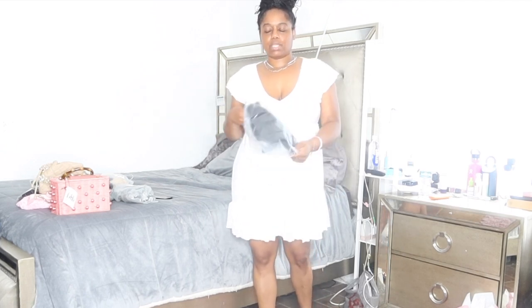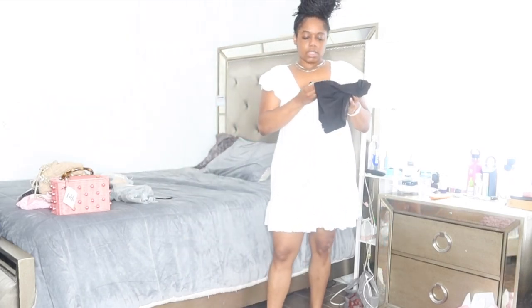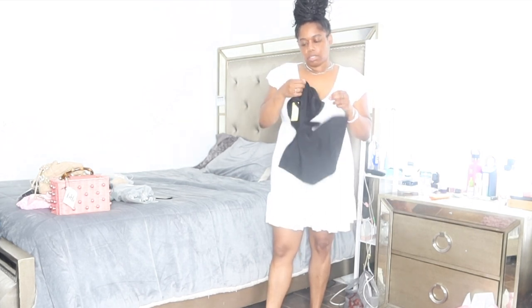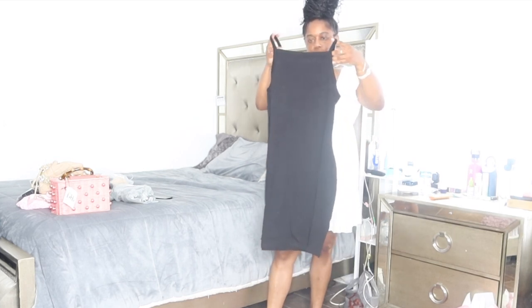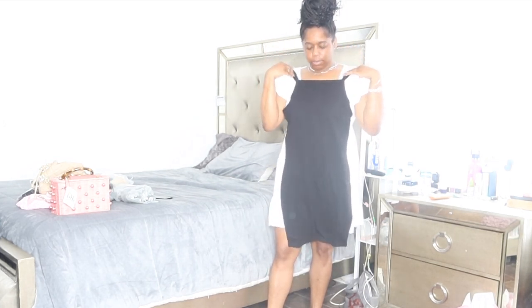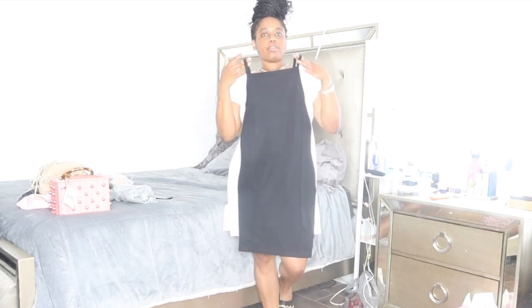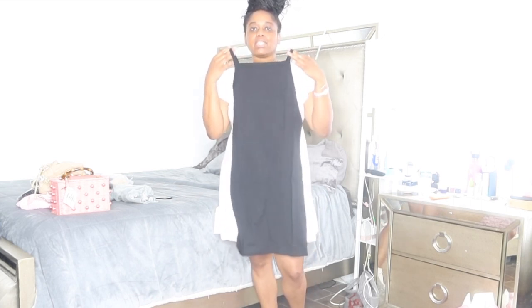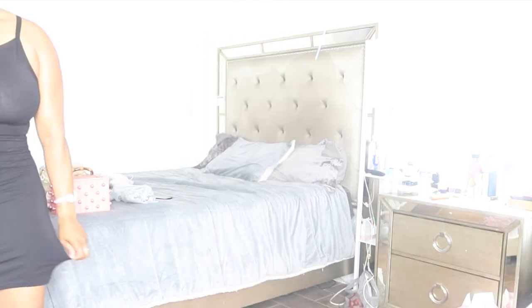Even when I'm not doing nothing, I figured it'd be something cute to just throw on. So this is a size, let me make sure I'm looking at the right thing. A size 6 in the US, because I was going to get y'all UK size. So this is a size 6 in the US. It's very simplistic. If you're going to run errands, or you just want to throw it on because you just showered and want to be cute in your house, it's one of these types of dresses. So I'm going to try them and I'll be right back.